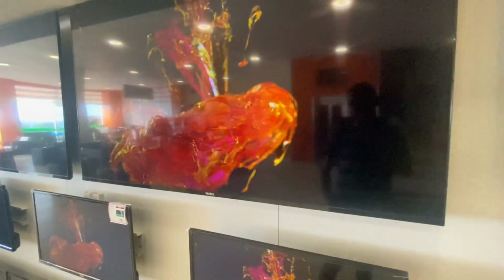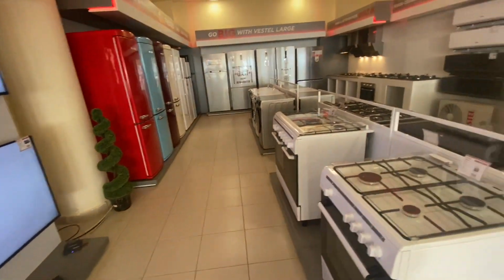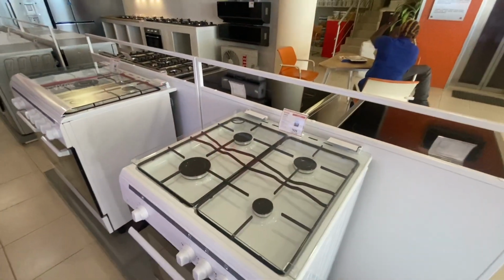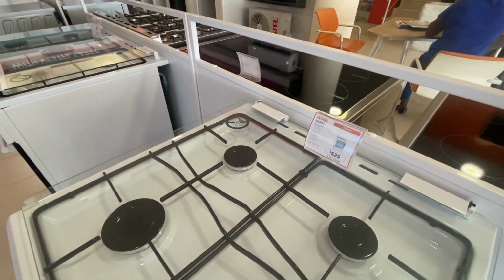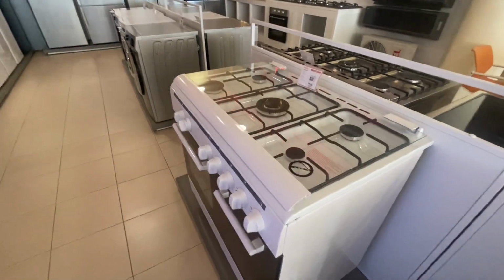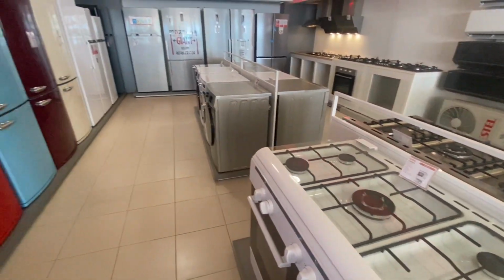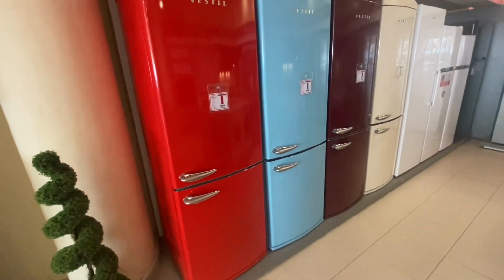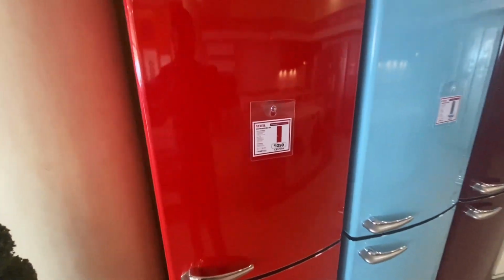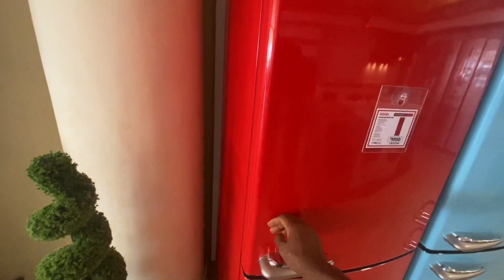And what is the product? The product is Vestel, V-E-S-T-E-L. I've never seen this product before, but who knows? Perhaps this is a strong product, but I don't know. You know, once it is from City Builders, it's got to be good. The price of this stove is $525. So yeah, stove as well, $750. The prices of these ice boxes. This is $1050. Let's see. Wow. This is it, people. City Builders. Once it is from City Builders, it's got to be good.